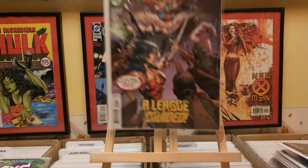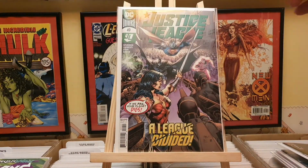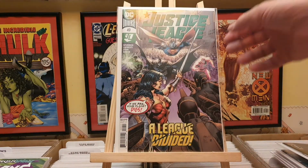Next up we've got Justice League #49. Yet to read this one, but enjoyed the last issue, so hopefully this one carries on.